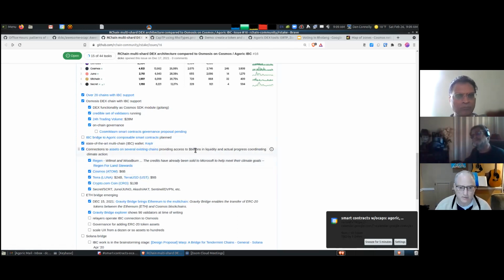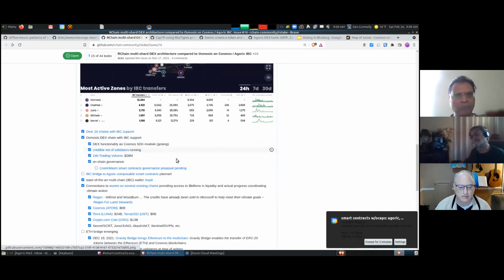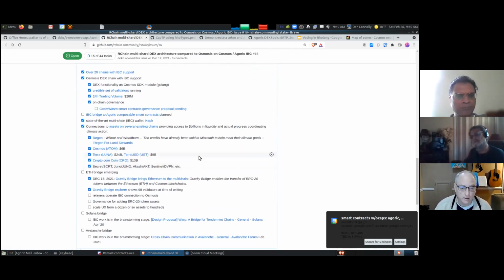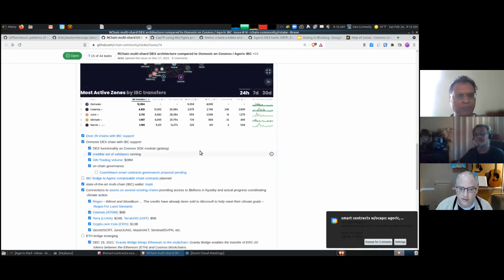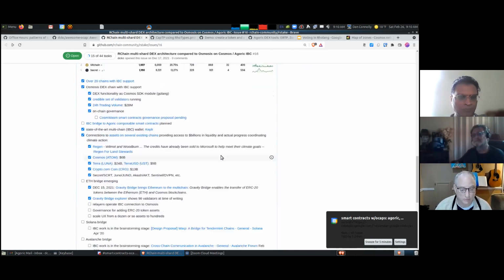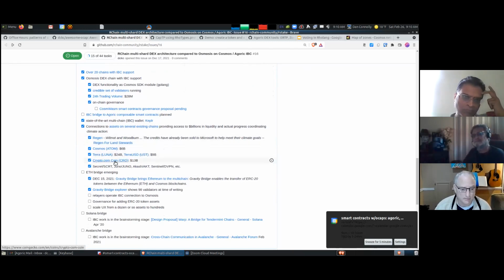The Cosmos Hub is the original Cosmos blockchain. Their token is Atom, with a market cap of 6 billion. One of these is Luna. With Terra, UST is a stablecoin with 9 billion, and Luna has a market cap of 24 billion. The crypto.com coin CRO is 13 billion.